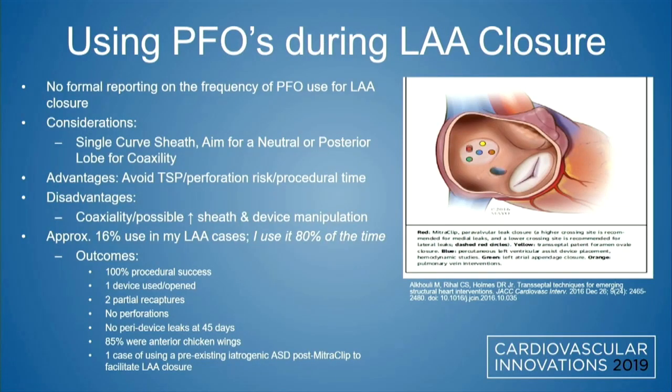Using PFOs for LAA closure. Just by a show of hands, has anyone done this during LAA closure, gone through an existing PFO? Okay. In the last couple of days, we've heard so much focus on the importance of choosing the correct transseptal puncture location, obviously inferior, posterior, having that trajectory up to the left atrial appendage.